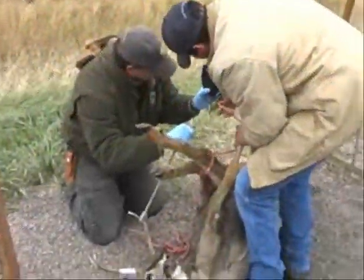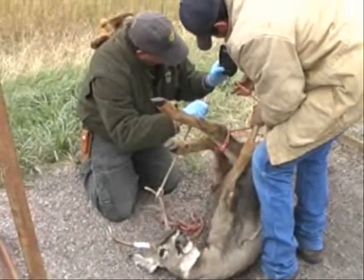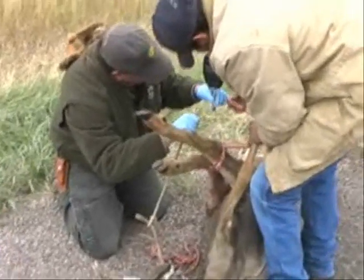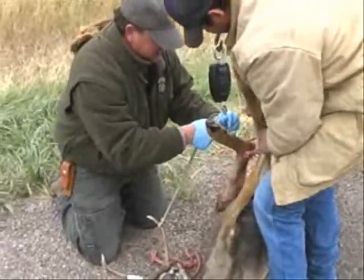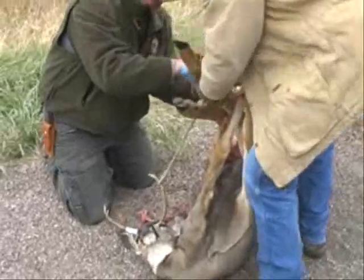Looks like a good buck over there. What are you guys doing? Oh, we're weighing yearling bucks. So we'll go ahead and get the weight on this here. We like to compare yearling bucks year to year.